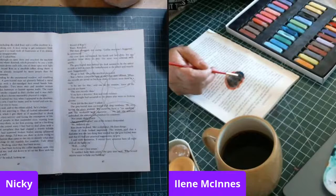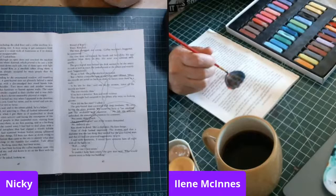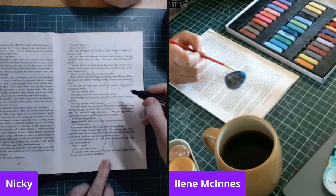I'll just make it so it's... that's too thick, that one. It's a thick Sharpie. Thin paper. Just going to go over some of my lines so I can see.